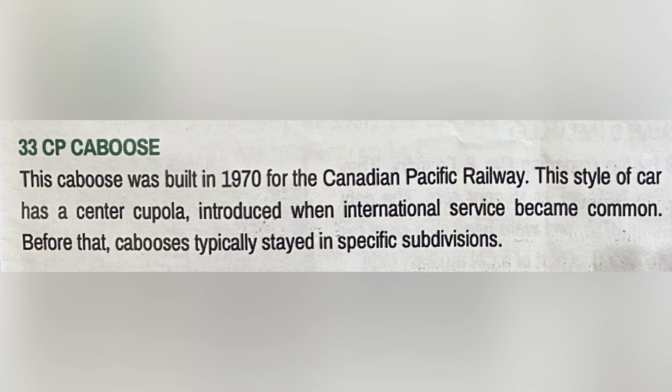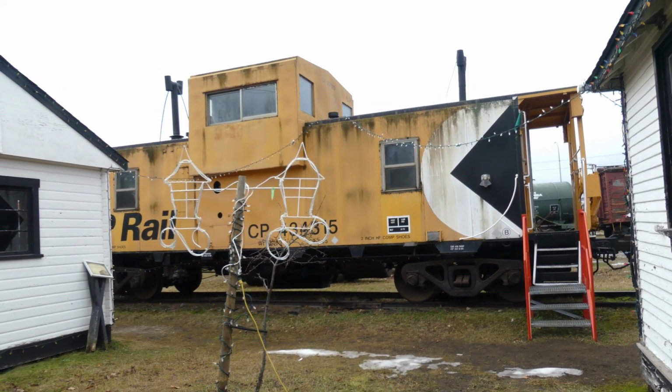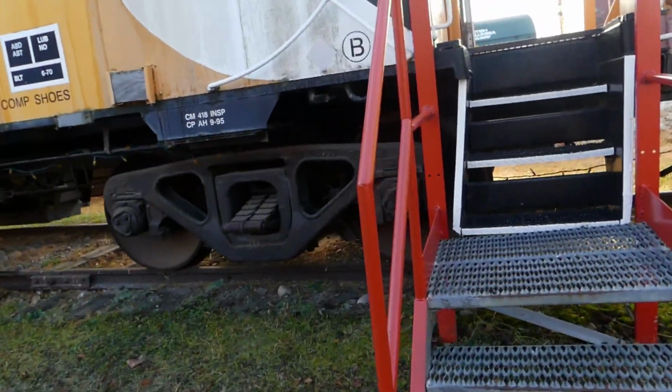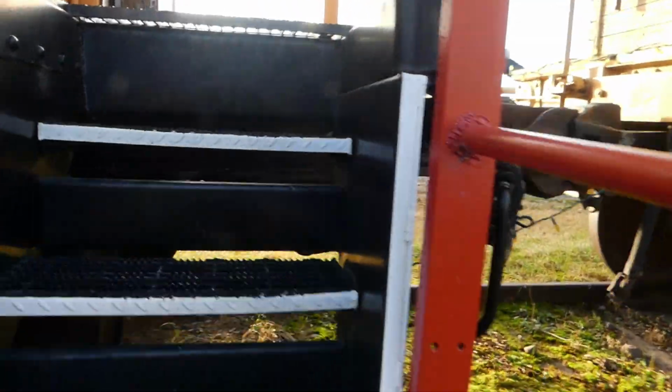Now we have the bigger of the two cabooses. This was built in 1970 for Canadian Pacific Railway. Notice that this has a center cupola instead of an end cupola, introduced when international service became common. Before that, like the previous caboose, they were very small, and they stayed just in the Pacific subdivision.